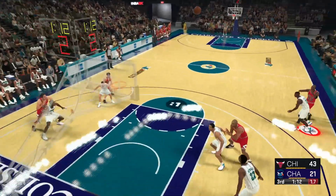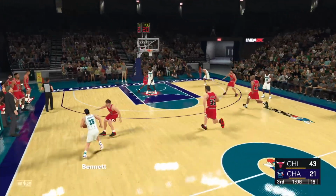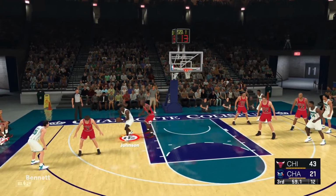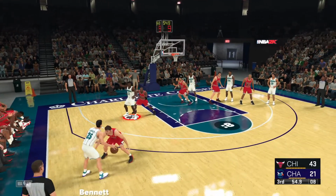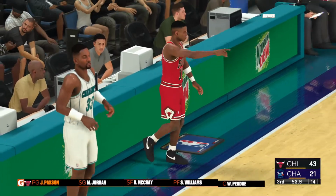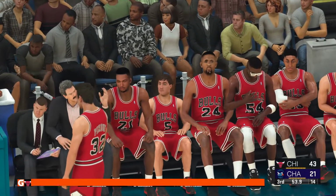From deep. The rebound by Gaddison. Here's Bennett. Pass to Johnson. To the left wing. Chicago foul. John Paxson, second personal foul, second team foul. Substitution on the court.